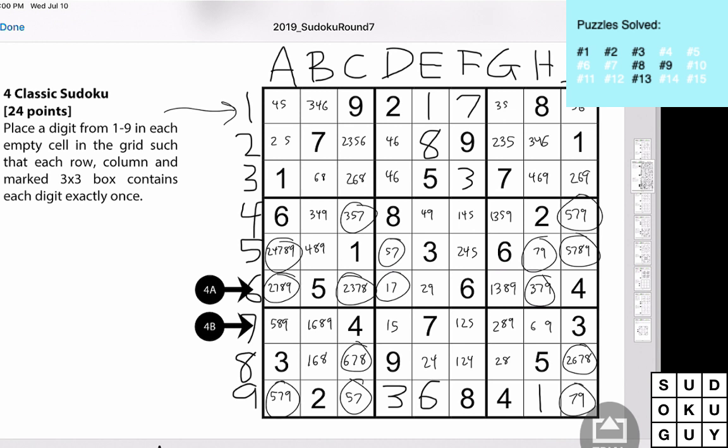We have another X-wing though. Can you find it among the circles? I'll circle them in a moment here in red. The only places 7 can go in this row is here or here. And in this row it's here or here. So what happens if we were to put, say, a 7 here? Then the only places 7 can go in row 8 would be here. The only places 7 could go in row 4 would also be here. That's bad. Same row. I think this is the step I was missing.